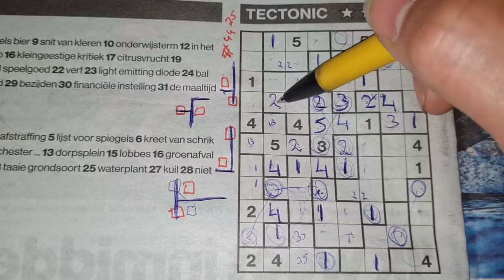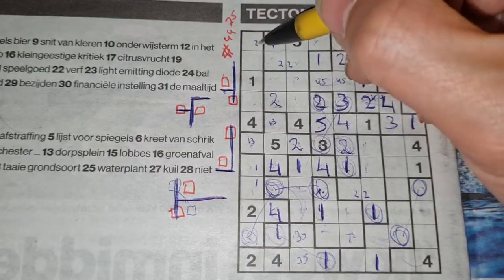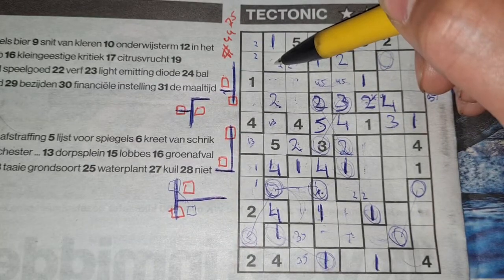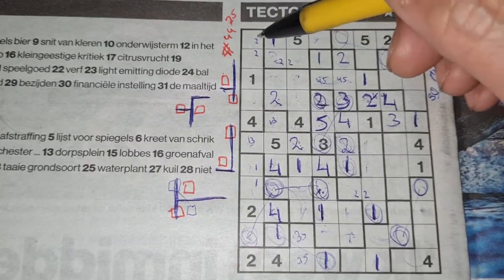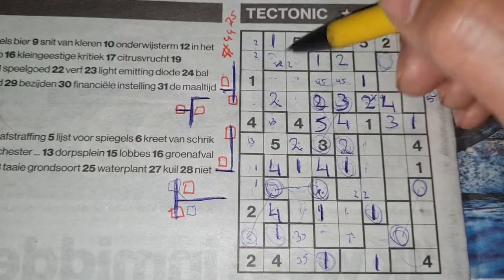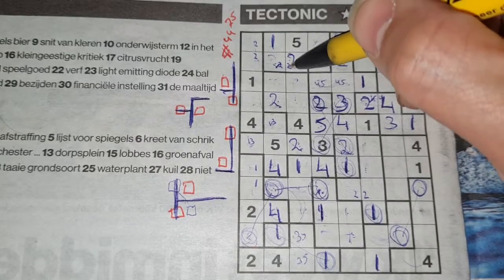This box can be a 2. So the 2 could be here, could be there. That means that that box cannot be a 2 anymore. If I place a 2 here, I cannot fill any 2 in one of those two boxes. So it's not the solution to place a 2 there. The 2 supposed to be here.